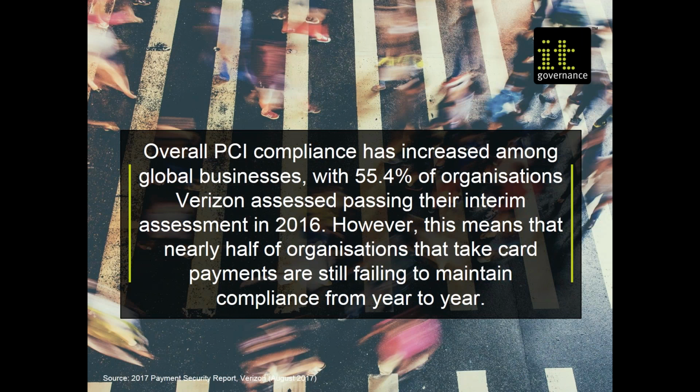Whilst we looked at the earlier slide, which said that compromised organizations won't have had sufficient controls in place, that's also reiterated by the latest 2017 Verizon payment report, which says that businesses are still not reaching full PCI DSS compliance. Only half the organizations will be compliant, and that's the big concern.